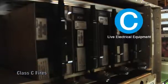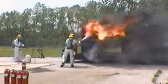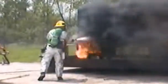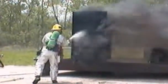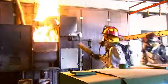Class C live electrical or avionic equipment can present an electrical shock hazard if the wrong extinguishing agent is used. Water and foam are not recommended on electrical equipment because they can cause as much damage as the fire itself. While dry chemicals are Class C rated, they can be highly damaging to equipment. Carbon dioxide and approved halogenated agents such as Halon 1211 or Halotron 1 are the recommended agents for Class C fires. If power to the equipment can be cut, the Class C fire will likely shift to a Class A fire.